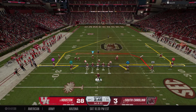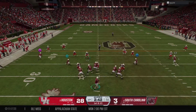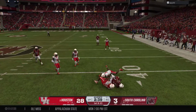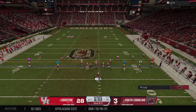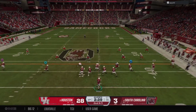And the Gamecocks headed quickly to the line. Really good job running the ball, getting that first down. Now here comes the tempo. It's complete to the right. Found a little bit of room to operate, but he'll be stopped just short of the first down. The Gamecocks can really attack on this 2nd and short.